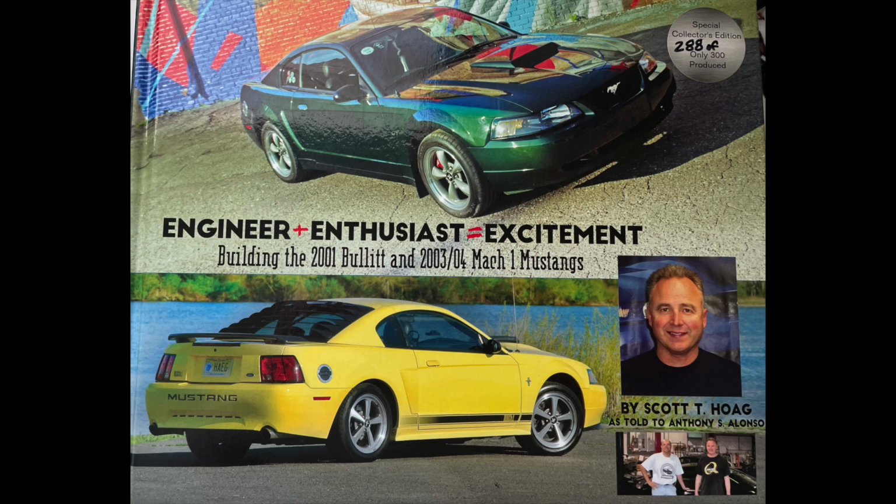Anthony Alonso wrote this book. He did a great job with it, and he interviewed Scott Hogue, who was the chief engineer of the program for the Bullitt and the Mach 1. And this was a pretty good book. I wish it had some more smaller details that weren't known in the Bullitt community. There were a lot of things that I read in this book, and they were well known already, but I kind of wanted to know some more of the special, smaller details.